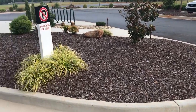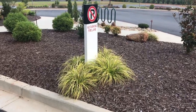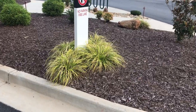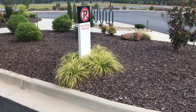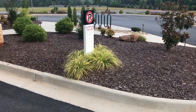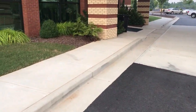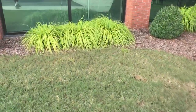Good morning all. I'm standing outside a facility here in Athens, Georgia, looking at the landscape, and I see Cypress and some Carex. I want to show you a little bit more Carex. This is Evergold you're looking at here, and there's some over there by the other rock, but the one I really want to show you, just bear with me as I bring this around, and you're going to see by this building how well these Carex work.